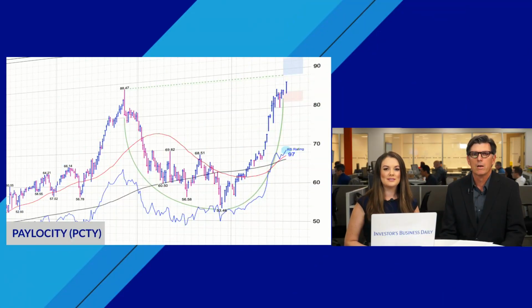Anytime you get an RS line that's making a new high before the stock makes a new high, that is a very bullish indicator, something that we talk about all the time here at IBD, and it's something on Leaderboard that we just hammer over and over. Is that RS line near a new high or making a new high ahead of the stock?